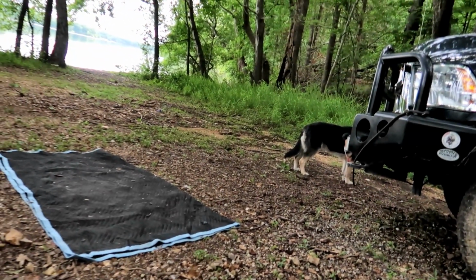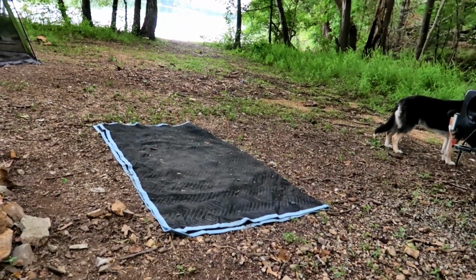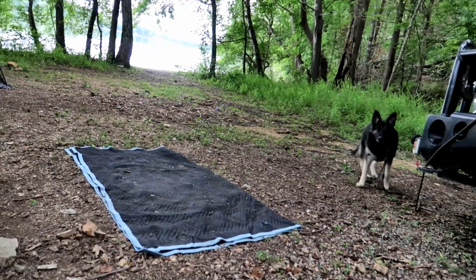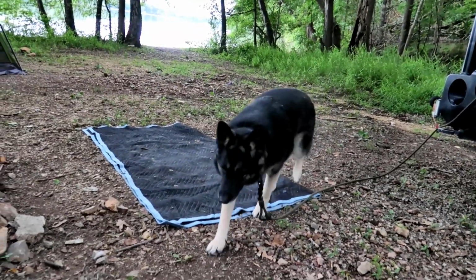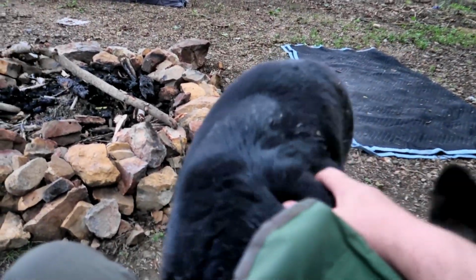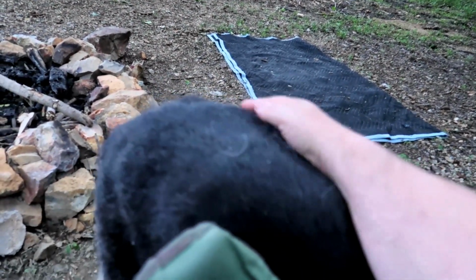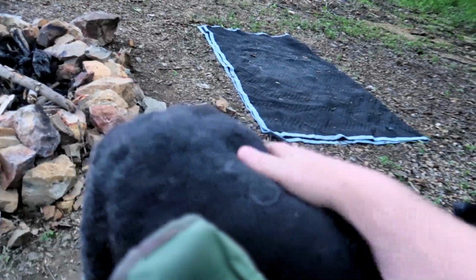Got her attention. Get your attention, Luna? Get your attention? Yeah. You've never heard a deer before, have you? No.